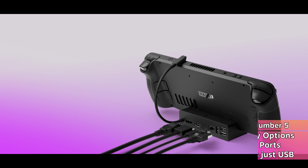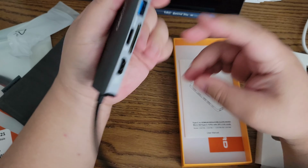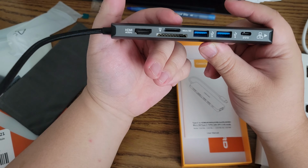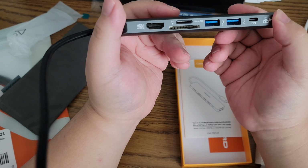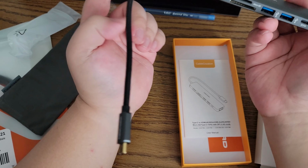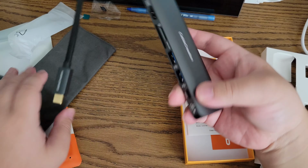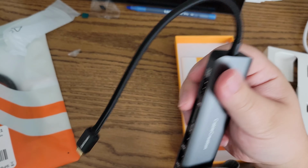As it stands, about 90% of all docks have the same ports and same connectivity types, give or take. But if you look at the non-specific USB Type-C hubs, you see that some of them have different connectivity options. Some have micro SD and regular SD card slots, as well as a 3.5mm headphone jack. Some have multiple HDMI ports or multiple USB Type-C ports. Some even have VGA ports, and some have M.2 slots.